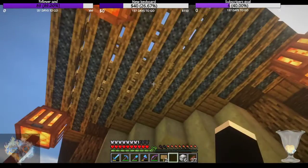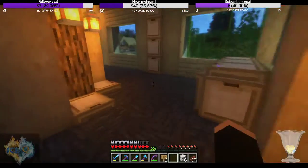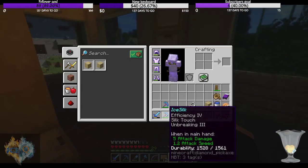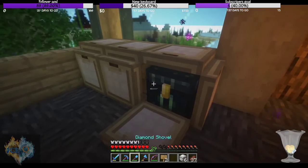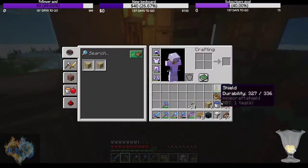So it's just beautiful. I absolutely love it. It's perfect. I love it. But on that note, I am gonna go take the ender chest with me.